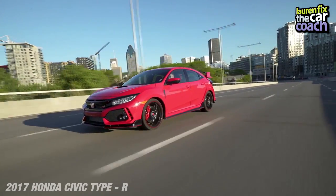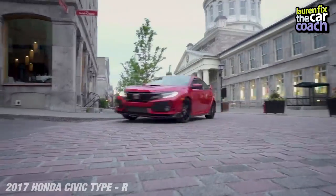On the street is impressive. I mean, this is a Civic. This is not an Audi. This is not a BMW. This is a Honda Civic Type R. I'm really liking this car. I mean, typically we'll drive cars and I go, they're all right. And we drove the SI and we liked it. But this is in a comfort mode and it's still fun to drive.